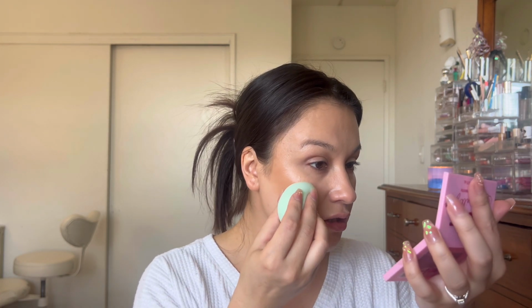So we're gonna, that might have been too much, but we're gonna go in with powder on top, and that usually tones it down. So one dot. You don't even need one dot. You need like the teeniest, tiniest dot.